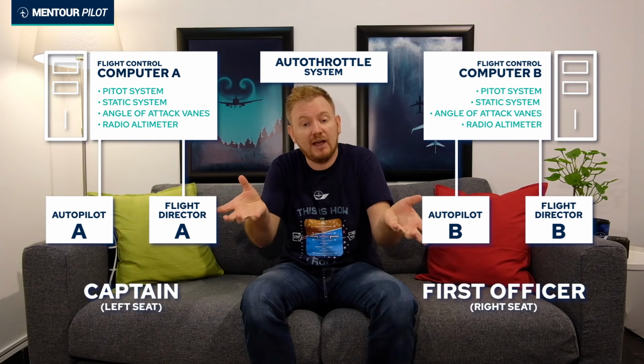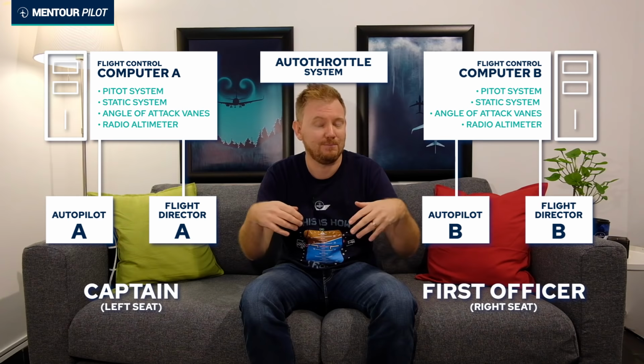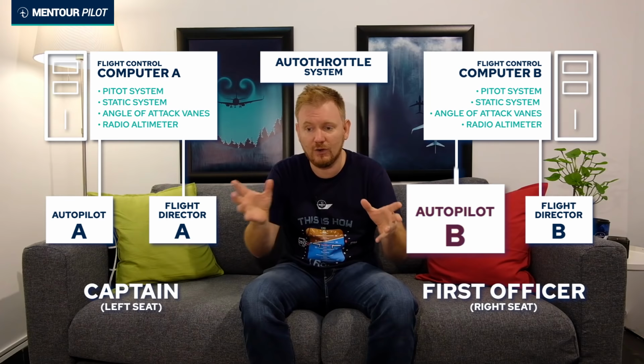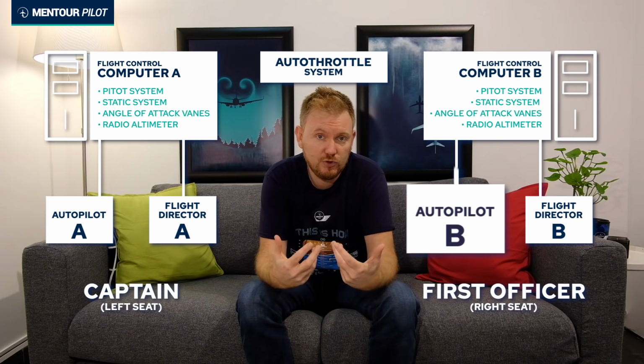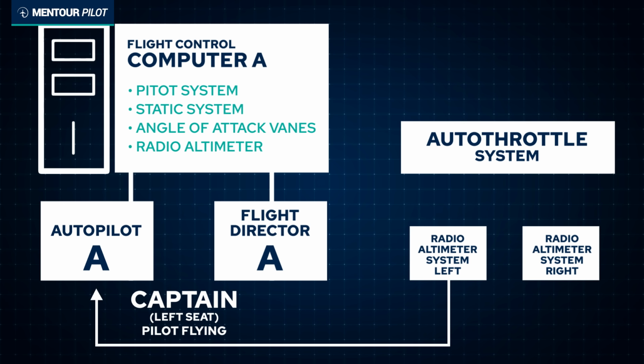If there is a failure in one of the systems, well then, that means that only half of the cockpit is going to be affected by it. They will show a warning, and the pilots need to figure out which one has the correct indications, but there are checklists to do that. Now, the auto-throttle takes its information primarily from flight control computer A, specifically in the case of the radio altimeter.